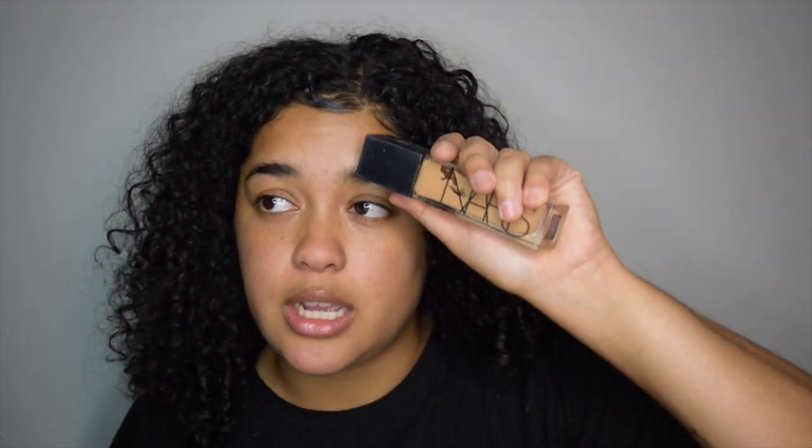But I always go back to my Nars Natural Radiant Longwear Foundation, because the shade matches, the undertone matches, the finish is beautiful. It doesn't leave me oily at the end of the day. I don't feel dry. It's not heavy. It's just the perfect foundation for me. I was talking and I don't even know when the camera cut out.